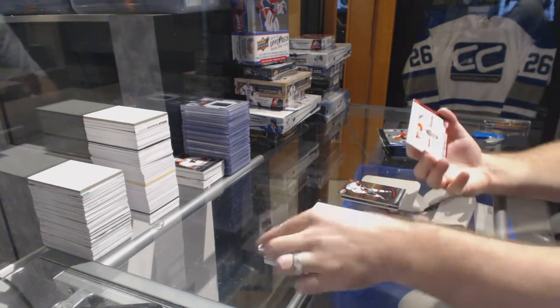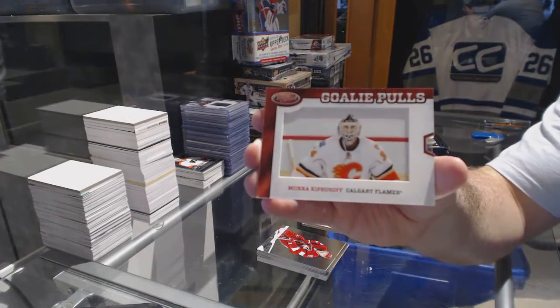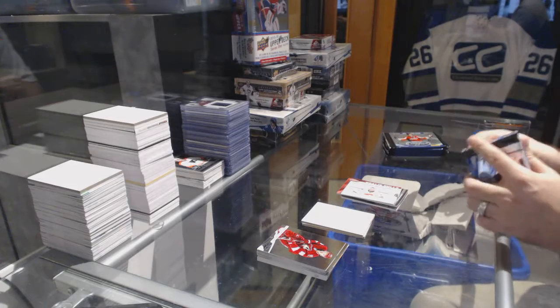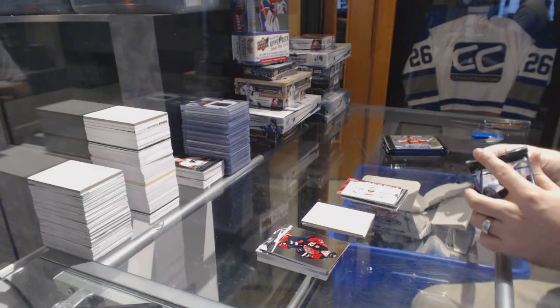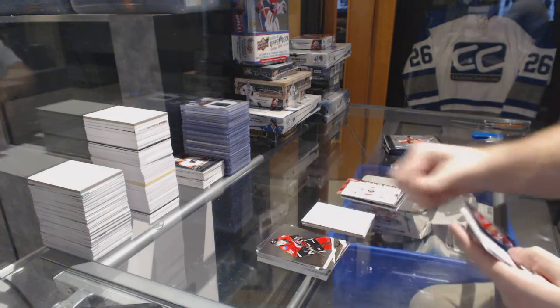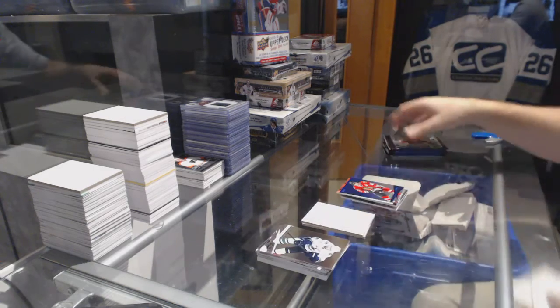We've got a goalie pulls for the Calgary Flames, Miikka Kiprusoff. Goalie pulls, Kiprusoff. Base. We've got number 99, blue base of Marian Hossa, Chicago Blackhawks.